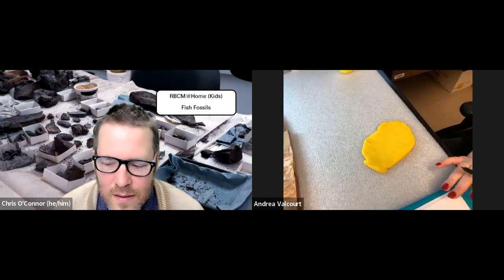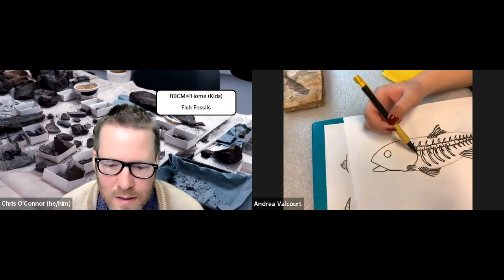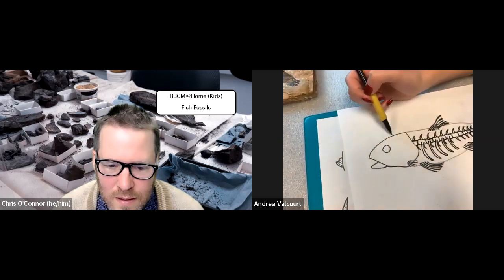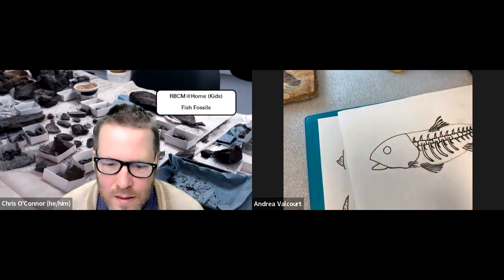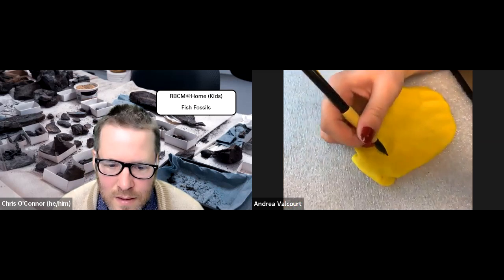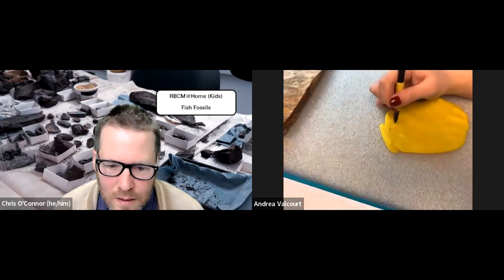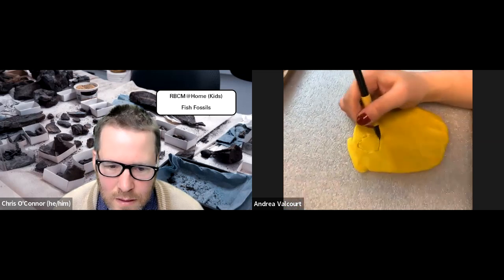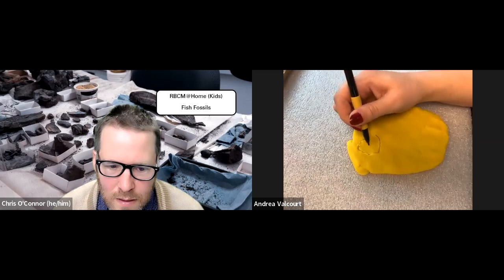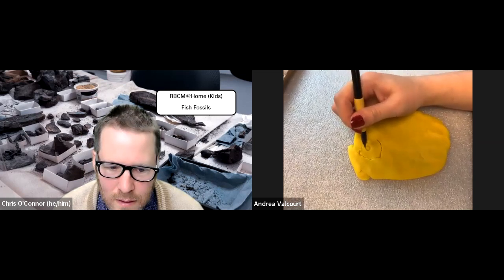To start with our fossil, if we look here, we're going to start with the head. So we're going to make this nice, almost round triangle for the head, and we'll want to make sure that it's off to the side so we have room for the rest of the fish. And we can use a little circle for his eye.